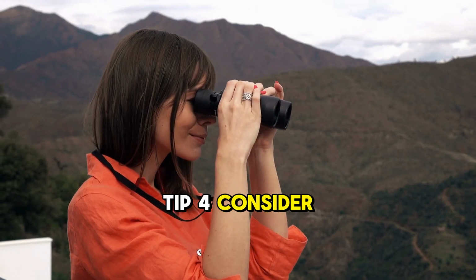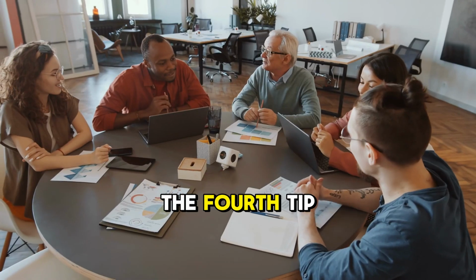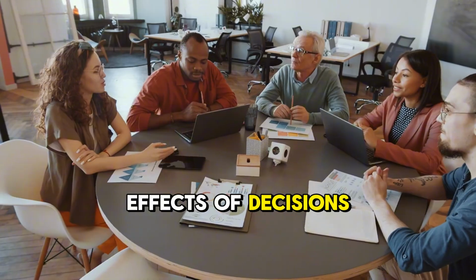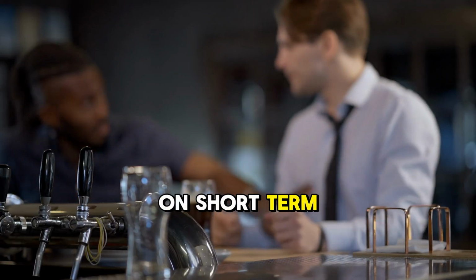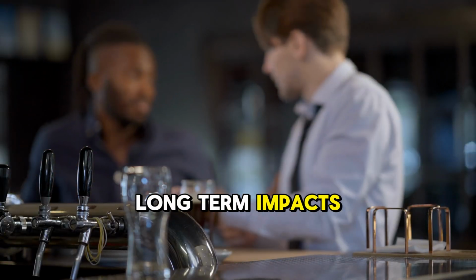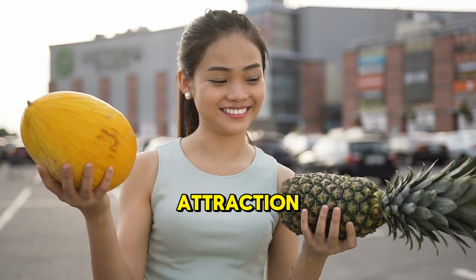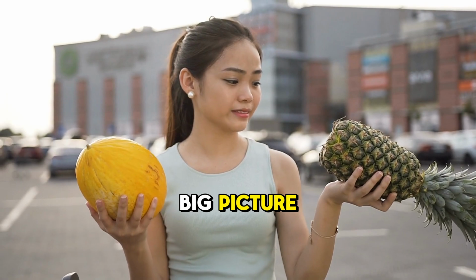Tip 4. Consider long-term consequences. The fourth tip is to think about the long-term consequences and side effects of decisions. Humans tend to focus on short-term benefits and ignore long-term impacts. Critical thinking requires us to move beyond immediate attraction and consider the big picture.